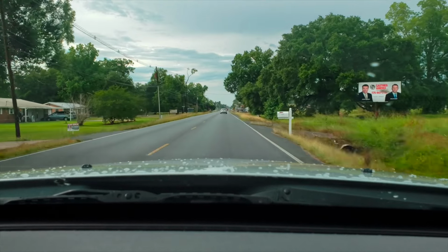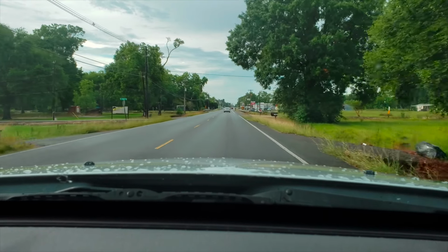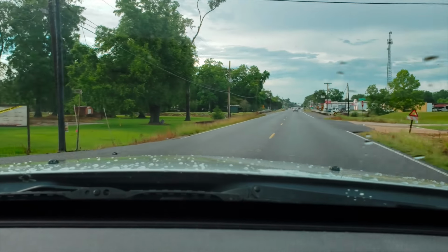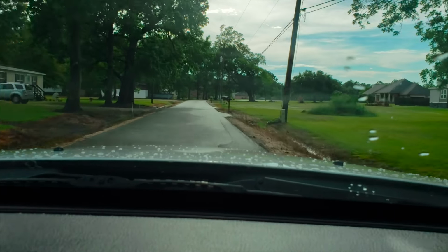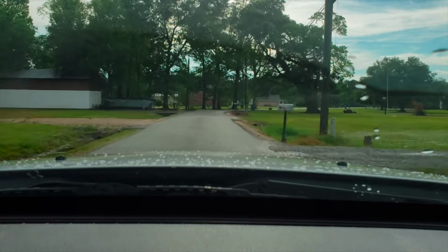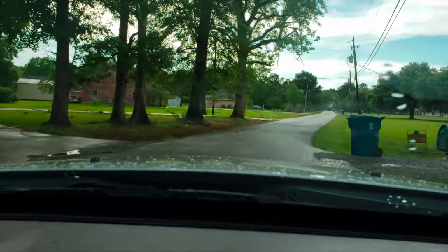Yeah, sorry, you get a lot of tire noise, especially from the water hitting up inside the fenders. It's pretty loud, honestly. It's not overbearing loud, but you hear it, especially if it's a lot of water on the road. You definitely hear it. But just cruising like this, not really much tire noise.